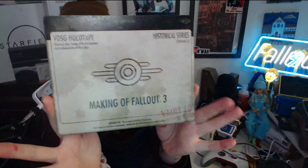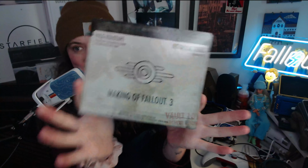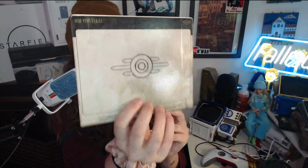He's a little different. Along with this, you would have gotten, of course, a copy of the game. I have that in my console, but a DVD of the making of Fallout 3. This is what it looks like. It's very classic Fallout 3 look. And then this is the back. It's got the little holotape details and stuff like that.